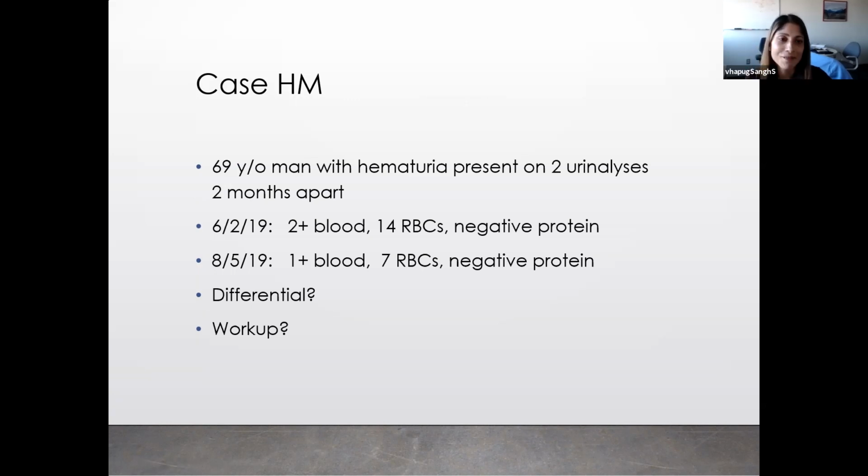All right, this is case HM. A 69-year-old man who has hematuria present on 2 urinalyses 2 months apart. Before they sent me this consult, they rechecked and were pretty certain this is true hematuria. In June, they had 2+ blood, 14 RBCs, negative protein. In August, they had 1+ blood, 7 RBCs, negative protein. So what's on your differential for hematuria in this patient?